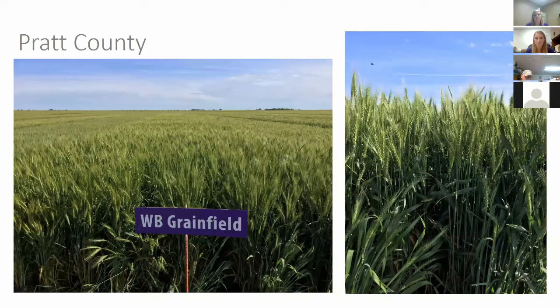Maturity-wise, Grainfield is going to be on that medium to medium late to head out, but it goes through the grain filling period actually quite quick. So maturity-wise, as far as harvest maturity goes, many times we're rating it as a medium to medium early. And so keep that in mind, a little bit on the later side to head, but it does finish quite fast. Very decent drought tolerance on Grainfield.